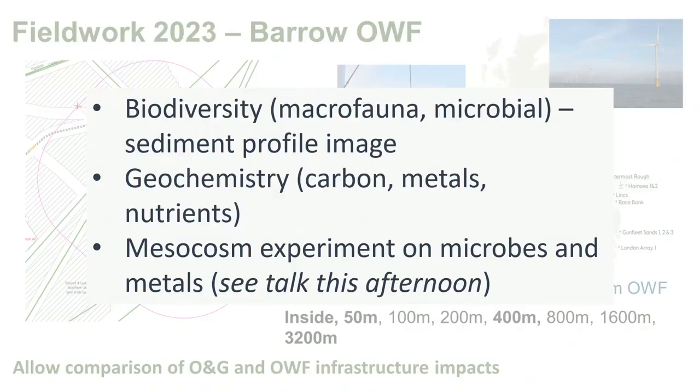Once again, we are still in the process of milking those samples for pretty much all the data we can. Biodiversity, again, is a big aspect, so I'll talk you through some of the initial macrofauna results that have come from Dave's group. The microbial aspect will be covered in more detail this afternoon in Corinne's talk. And of course, the geochemistry and the metals are really important for understanding wind farms too.